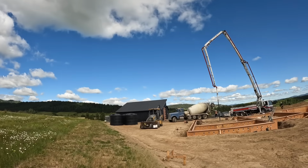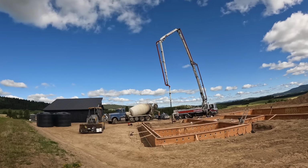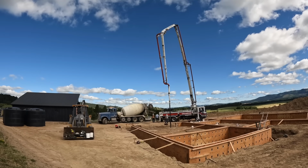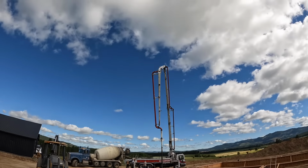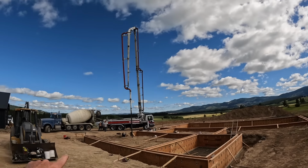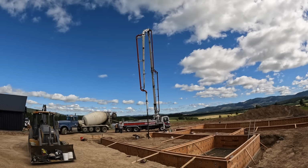So what they basically do is they just back the truck as close as they can to that chute in the back of the pump truck. And they basically just dump the concrete right into that chute. And then that chute will pump it through these lines. And then they can just guide that nozzle all the way around to do all the walls. It just makes it such a clean, good job.